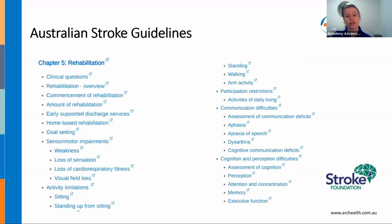In terms of stroke, Australia and New Zealand have a set of shared living guidelines. So these are guidelines put together by the researchers with links to the original research for clinicians and stroke survivors to use. These range from acute medical interventions all the way through to rehabilitation, like what you'd be receiving here at ARC.